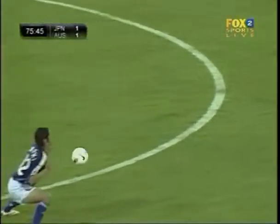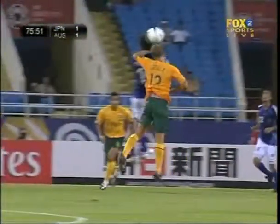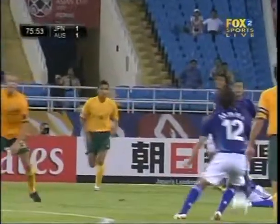Well, he was certainly going for the ball. Here he goes up. There's no swinging elbow. I think that's very harsh. Very, very harsh on Vinny Grella.